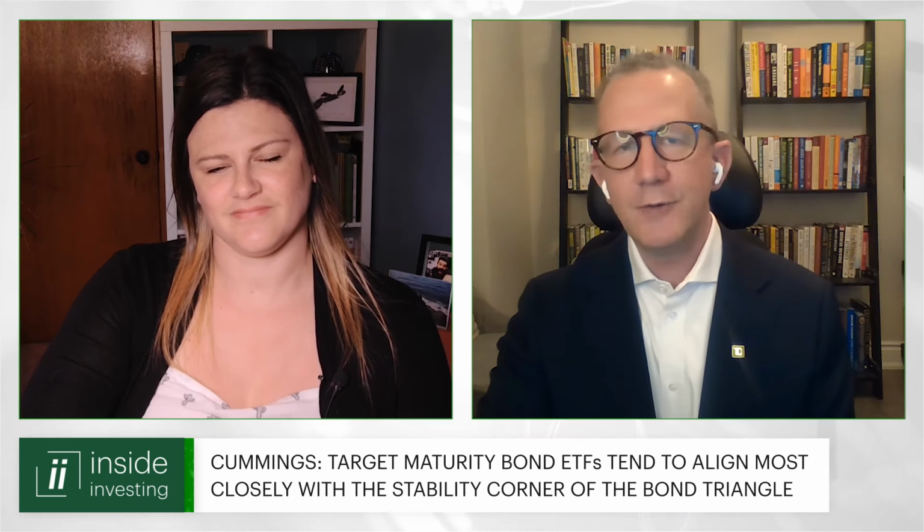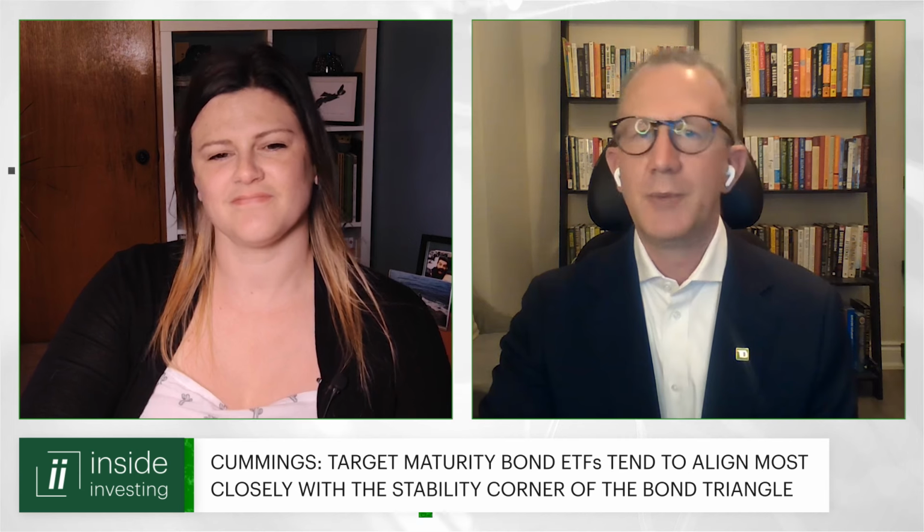To sum it up, I think if you were to plot the target maturity bond ETFs on the bond triangle, they'd be closest to the stability portion of the triangle, but they're nowhere near the tip or the very edge of that triangle. You're not buying a target maturity bond ETF at the expense of yield, because again, you can look at these things and decide if that yield is sufficient for you as an investor. You will get a little bit of risk offset with these, but the duration on these would be 1 to perhaps 3 years right now. And so you're not going to get as much of the risk offset as you would with long-term government bonds, but you'll get a little bit of that when it's all said and done.